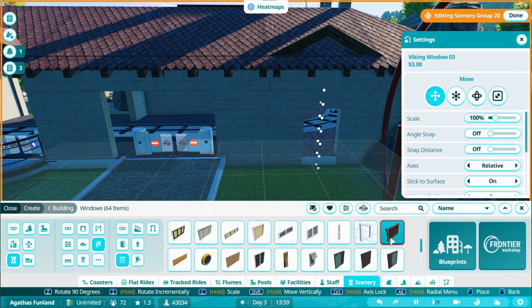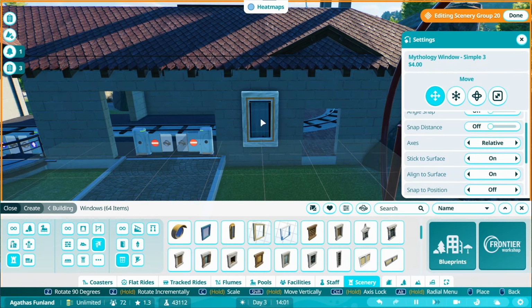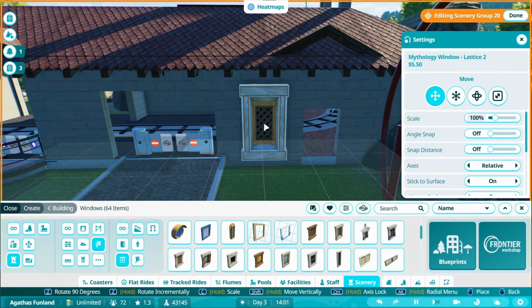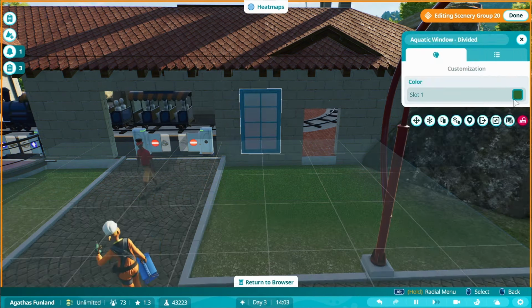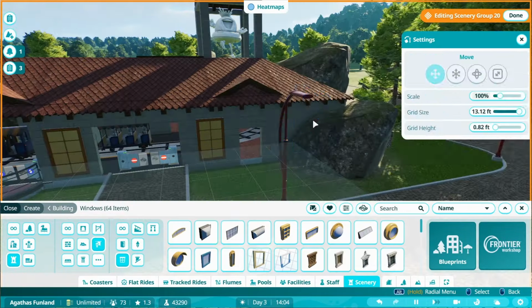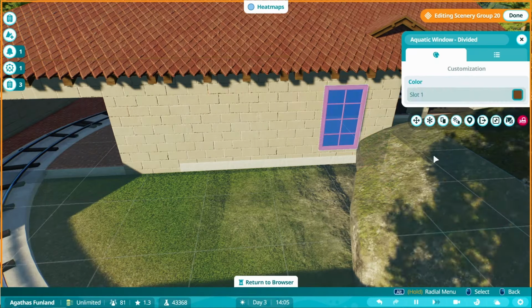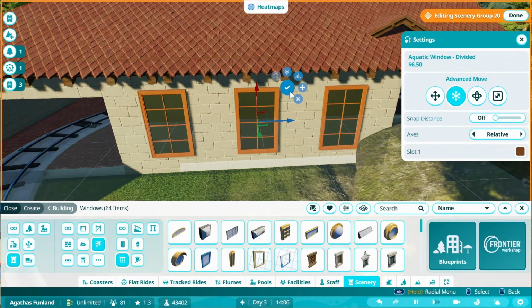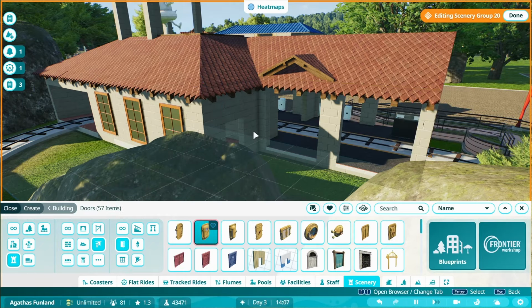And then I tasted nearly every window in the game. Almost. I only skipped the obviously aquatic based ones. But I went through so many windows until I found the one that I've used several times, which I love. And here I went with a snap point and I thought, nope. So I just manually moved it around to where it felt good.